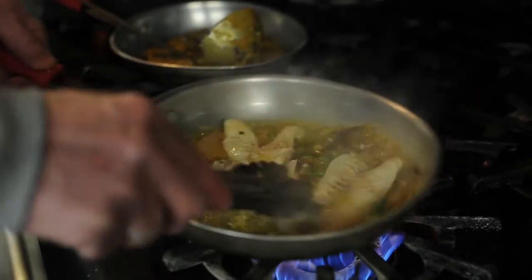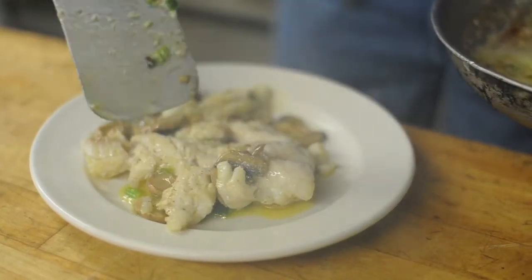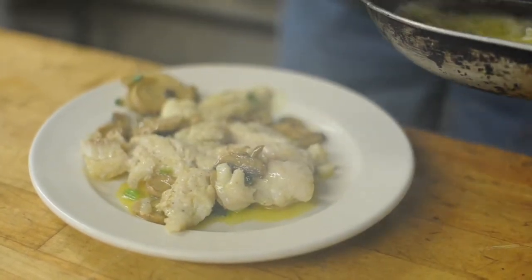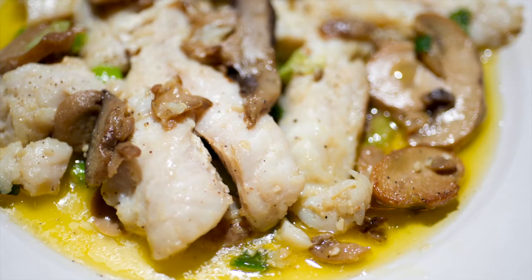Right at the end, when it's almost cooked, we'll put some chopped green onions on top of it, gives a little flavor, a little good looking food, and then we'll serve that on a plate, and it comes with hush puppies and a choice of one side.